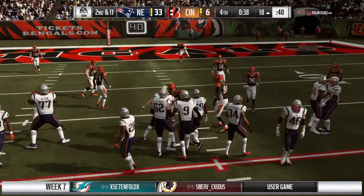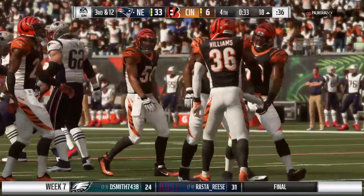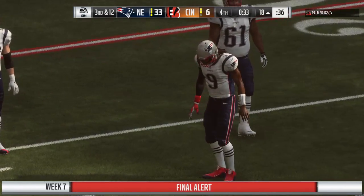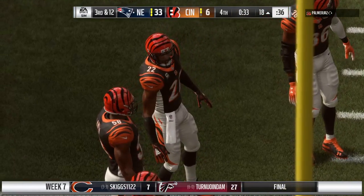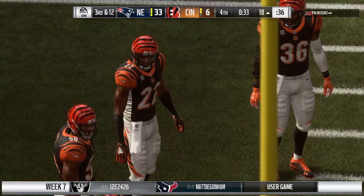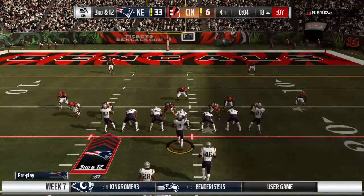The defense can stop it twice more as they take a knee here. The chance of wasting this great starting field position, a real threat. This is third and long.